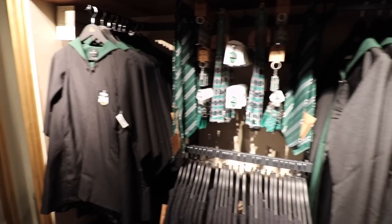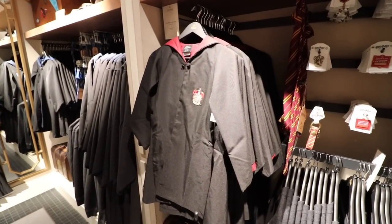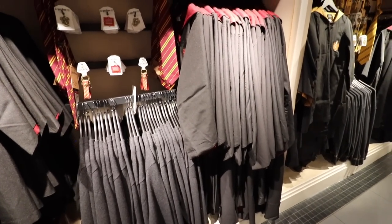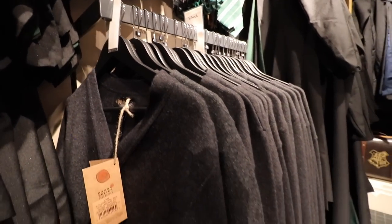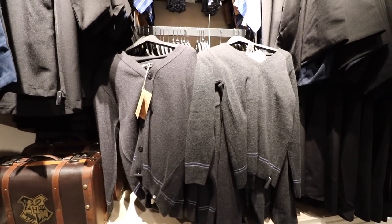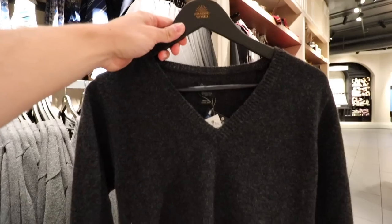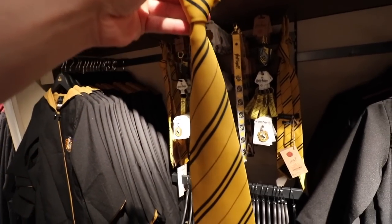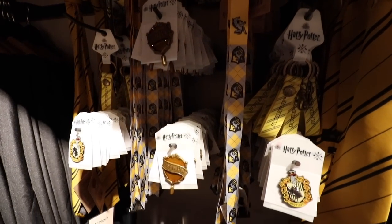They have both kid sizes and adult sizes. And the robes range in size from 4 extra small in the kid size to 2XL in the adult sizes. You can buy both cardigans and V-necks in the Hogwarts House sweaters. These are both made by Lockhaven, which is the official sweater company for the Harry Potter films. $75 for the cardigan and $70 for the sweater, all four houses. You can purchase house ties in all four houses, as well as keychains, lanyards, and pins.